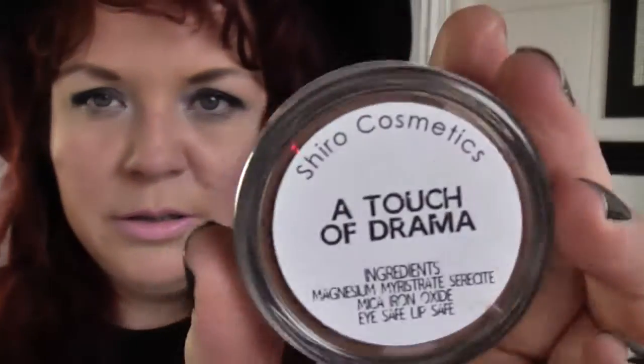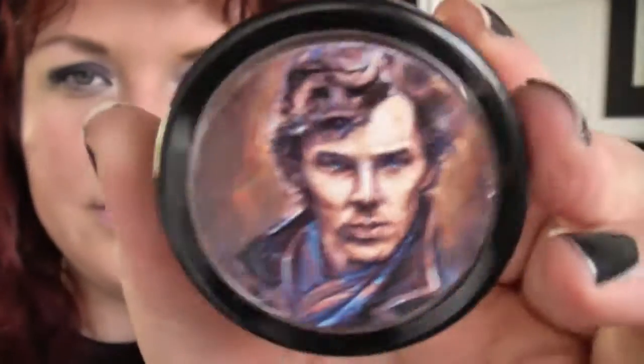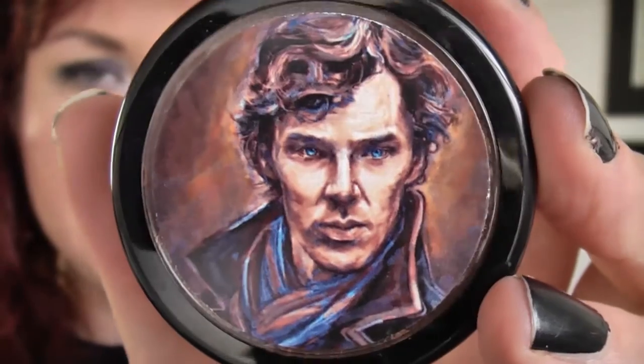So these are from the Cheekbones collection, and I got A Touch of Drama, and it's printed on the back, and the cover is just amazing. Now this is actually by an artist who has drawn this. I'm going to link the actual page on their website where you can purchase these, and I picked this one up because it's a reddy sort of brown, and I just thought it'd be quite nice to do maybe some contouring, not contouring, sort of bronzing with it.